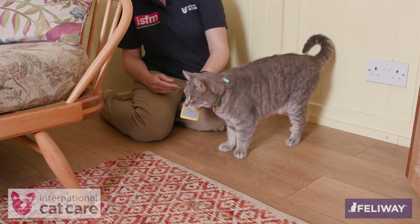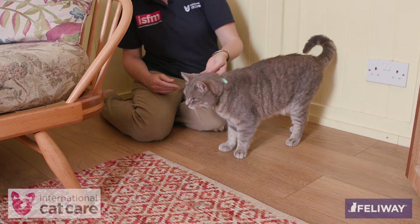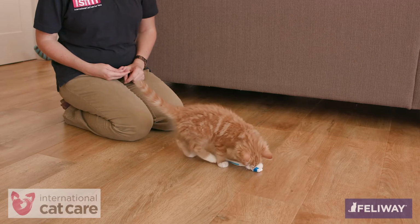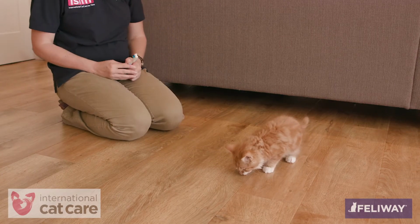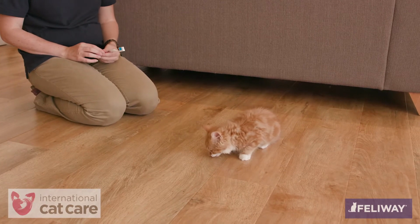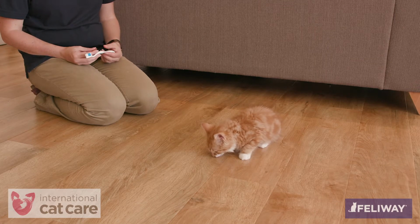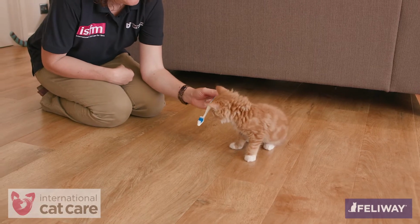For cats that are unsure of grooming, pairing grooming with something that they do enjoy can help create positive associations with grooming. For example, find a food treat that the cat really enjoys and do a very small amount of grooming. Stop, then reward, and repeat this. This kitten, who is in the very early stages of learning about grooming, is rewarded for every stroke with the toothbrush until he gets more comfortable with it.